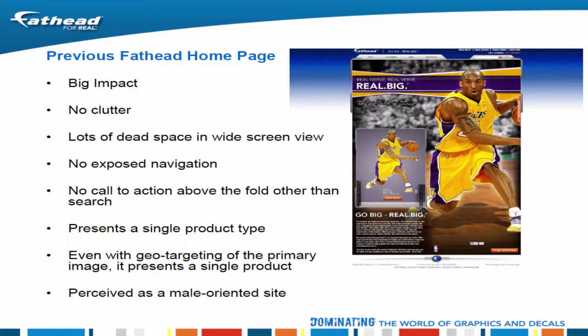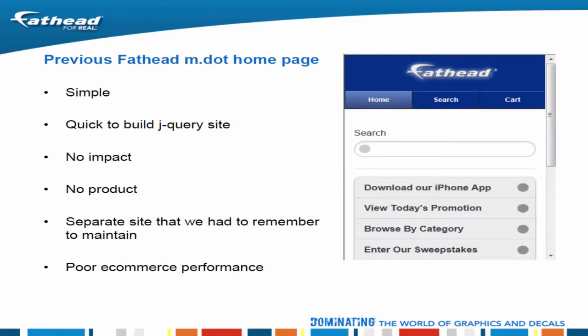And this was the mobile site that we built back in 2010. It was a simple site. It was quick to build, jQuery. That was done in-house. Had no impact, didn't show a product. It was a separate site, and we always were like, oh, gotta go update that. And it was a pretty poor e-commerce performer.